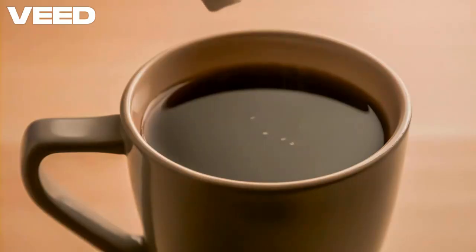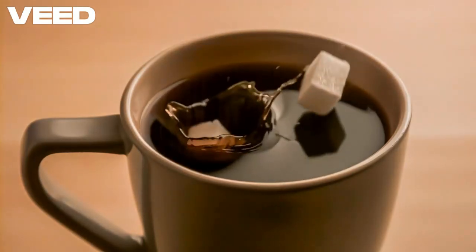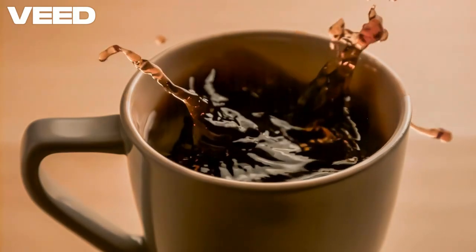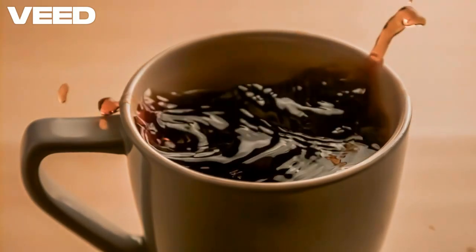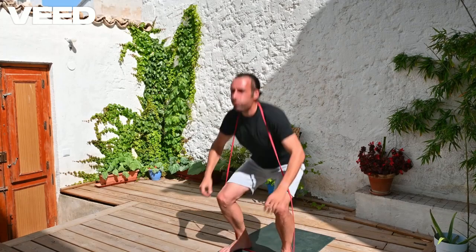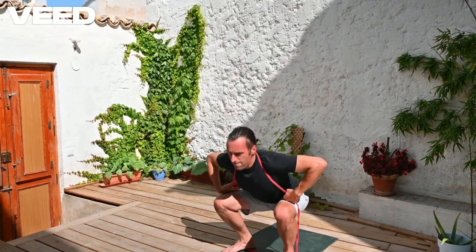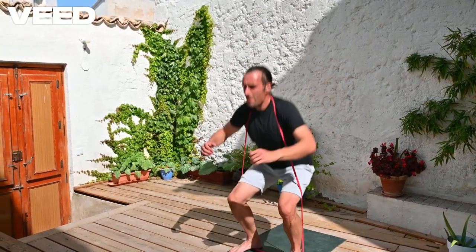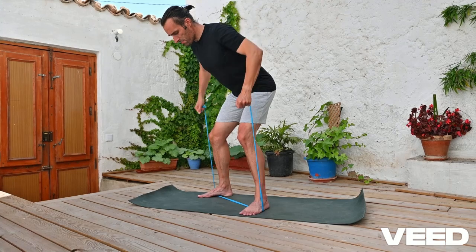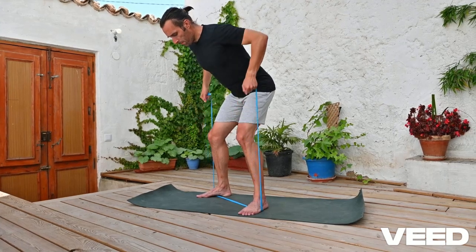So, what's the science behind it? During fasting, insulin levels drop, allowing your body to burn stored fat for energy. At the same time, fasting triggers a process called autophagy, your body's way of cleaning out damaged cells and regenerating new ones. Studies show that intermittent fasting can reduce inflammation, improve insulin sensitivity, and even boost brain function.